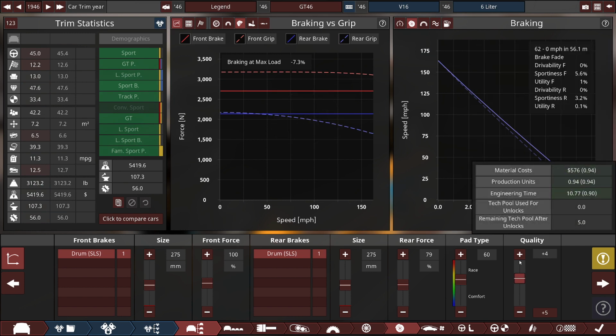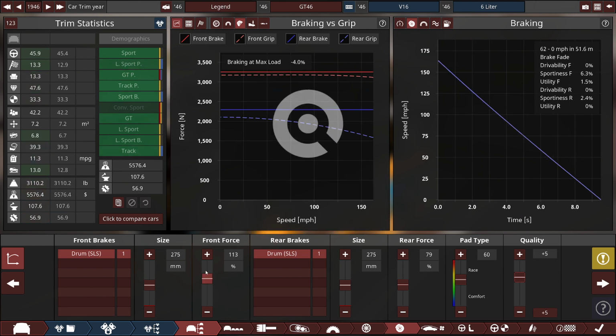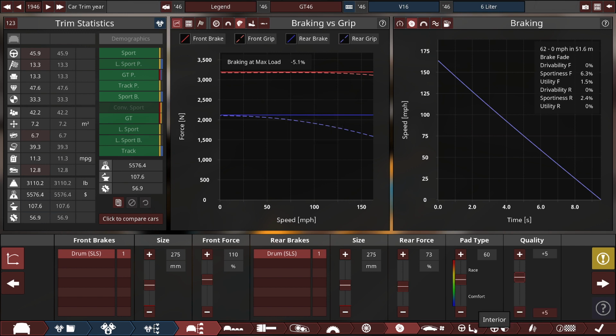Again, this is where all your expense comes from, because you're desperately trying to get brakes that can actually stop this thing without fading themselves into oblivion. But again, welcome to 1940s and 50s sports cars. This is going to be a problem for us pretty much continuously. All right, that's pretty good. All right, let's move on.